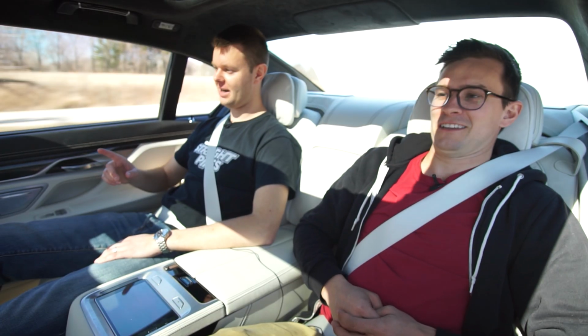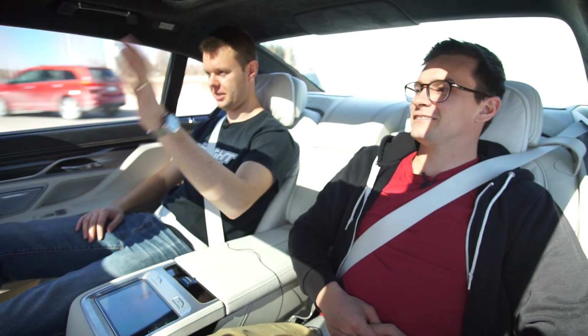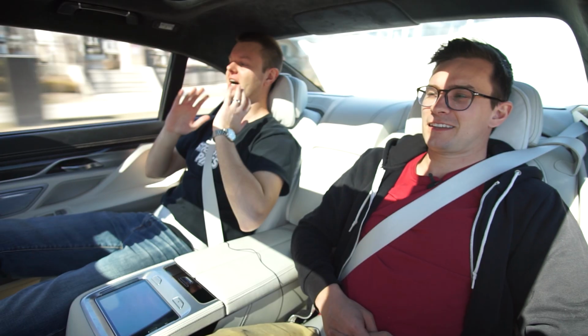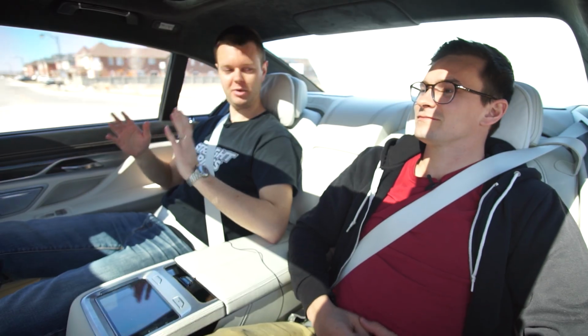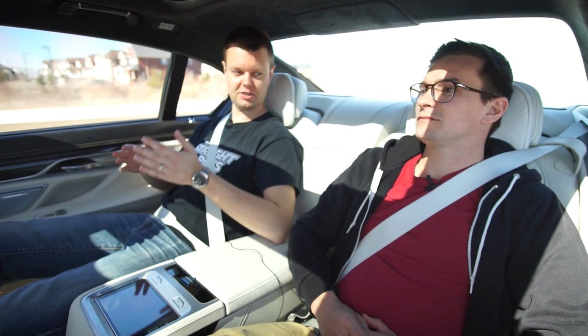The softness of the headrests back here, unreal. The softness of the headrest for the amazing driver, it's a little bit stiffer, but still very soft. Yeah, this is the softest headrest. I love it. Back here, it's the best. Everything is fully adjustable. We can get massages. They're kind of weak. They are kind of weak, but we can get them. Fully customizable, your type of massage, your level of massage, everything.